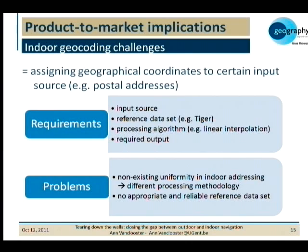And the second problem is the reference data set. We already have so limited indoor data, so what are you going to use as a reference data set?